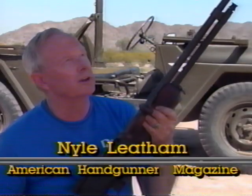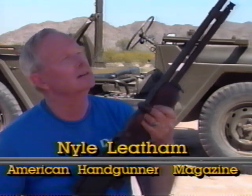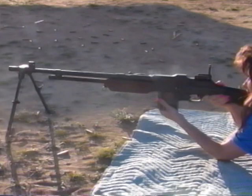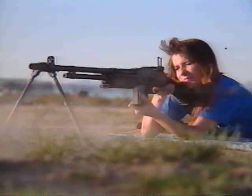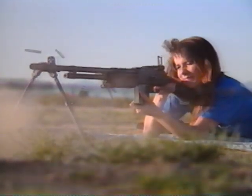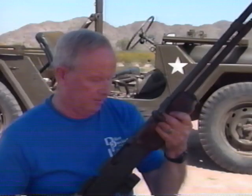Has a rather slow rate of fire, but it's been very popular among American Army forces in ground wars starting back in World War I and World War II. It's very dependable, very accurate, and easy to maintain. It had some faults. The magazine feeds from underneath, which meant that it was a little bit difficult to manage in a prone position. But the men who used it generally loved it.